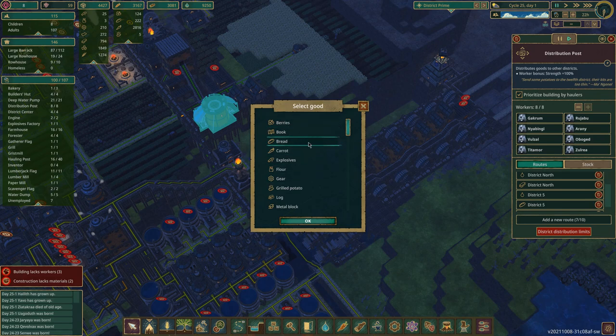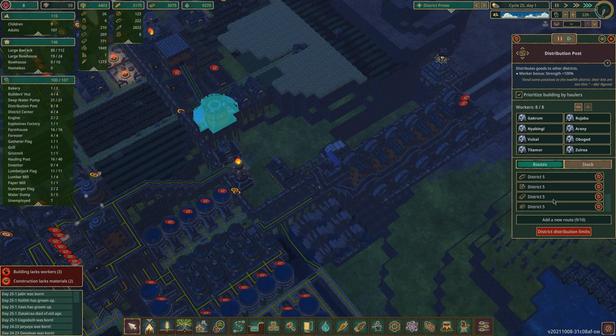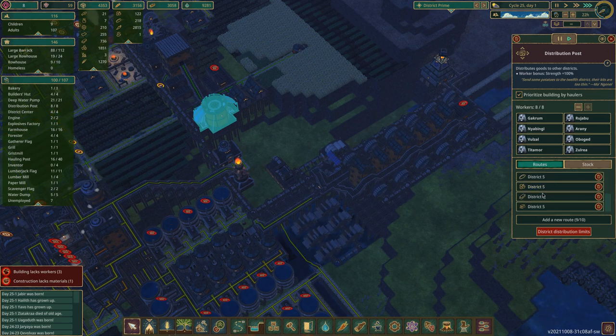So let's see, berries, books, carrots. I was gonna send them, what, just logs? Logs. And logs, planks, and gears, right? Eventually. This is our planks here. Just make control click, be nice. Let's see, log. All right, so register 5. Hold on. Wood. Oh, wait. Do I already have? Let's see, north. District 5. See, water, bread, berries for. Okay. And that's all I need.